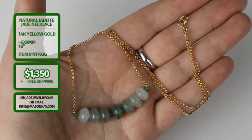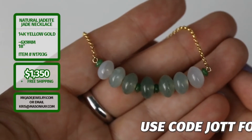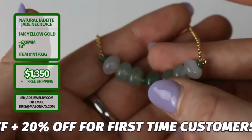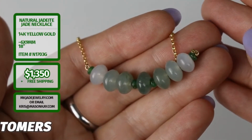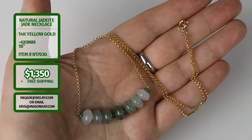This necklace is adjustable. It has 2 jump rings, so it can be worn at different lengths. It's a very modern, contemporary design, which is something Mason K is known for. Chris Mason, aka Chris the Jade Lady, designed this necklace. I can't even wrap my brain around how she sourced similarly sized stones in a gradient. It probably took a long time to find these beads to put them together.